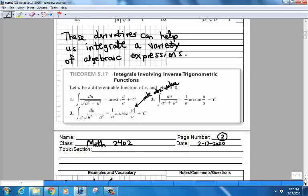Kind of an unexpected one, right? Who would think that the antiderivative of an integrand like this would end up involving an inverse trig function? But it does. All right, now, also a pretty commonly occurring expression here is the reciprocal of a sum of two squares.